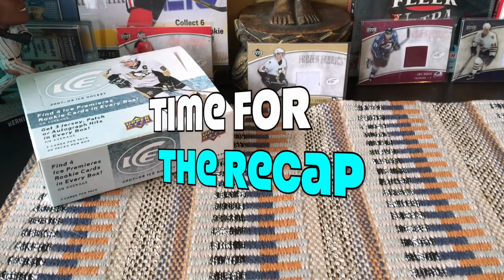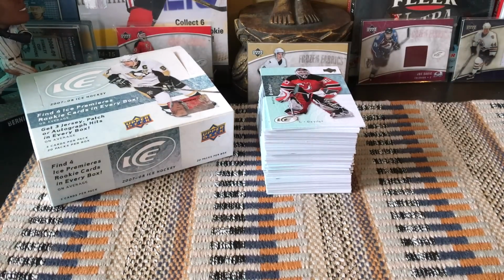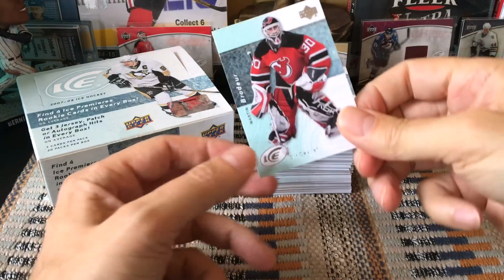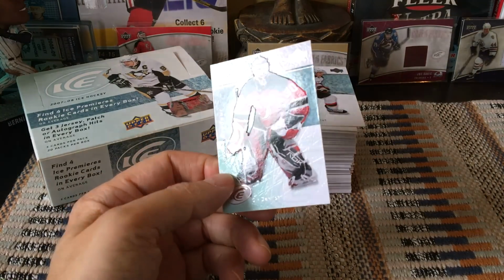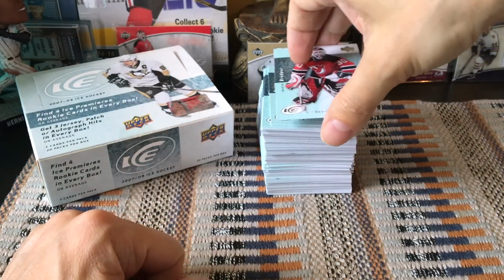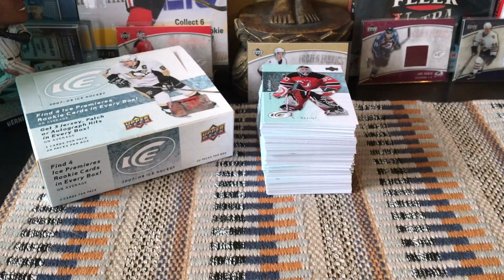So, okay, guys, time for the recap. With regard to base, we received this chunk I could put right in front of my monk, in front of my Buddha. Including Marty Brodeur right at the top here. So, this is before the acetates, but they do have some nice texture to them. Kind of cool looking cards. I received about 90 of these, so 90 of the 100, including duplicates, so maybe 80% of the base.